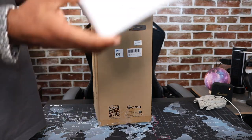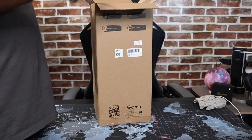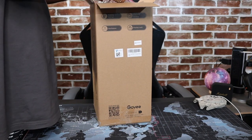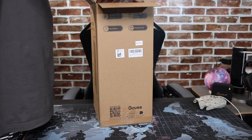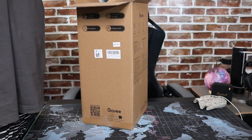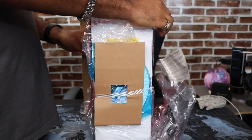Okay. This little foam in here. Lately, this stuff has been packed so good, it's been hard to get the stuff out, but that's a good thing. I'm not complaining. Let's see if I can get this out without tearing something up. Okay, it's got a handle on here.